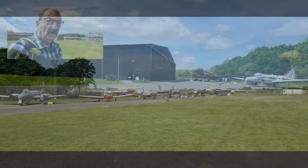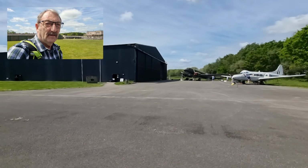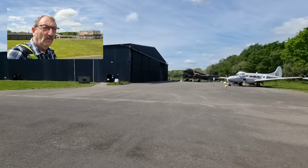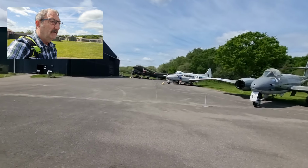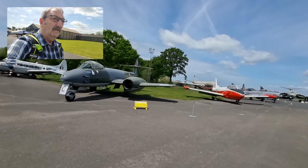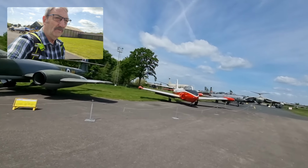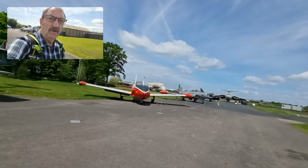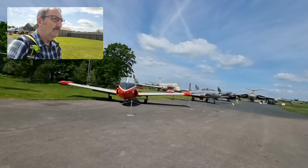I hope you're enjoying this little look around the Yorkshire Air Museum. I'm looking over there at the Dakota. I think that's what the airborne used to jump out of. A few other planes. I've got the Meteor here. Looks like an RAF trainer there. I've seen them around a few times, a few years back. Got the Victor bomber there, and the Nimrod.